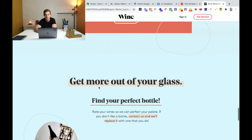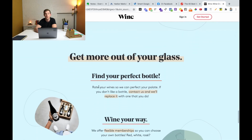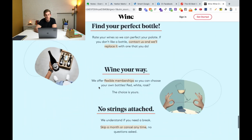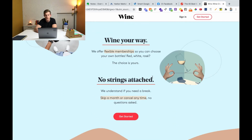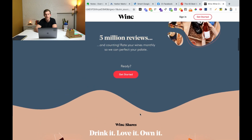It's very on brand. Communicates a lot of the key selling points and does a nice job of touching on the social proof here. So this is very well done. And I love how they have this no strings attached thing here, so skip a month or cancel at any time, no questions asked. Would probably put that a little bit higher up on the page as well, because that is a pretty common objection in the subscription box industry. Are you going to get locked into a membership? But other than that, I think this page looks very good.